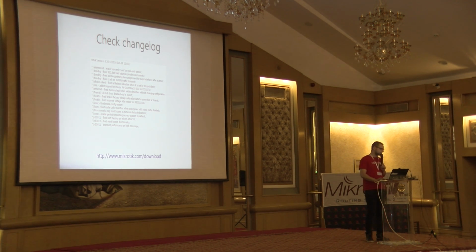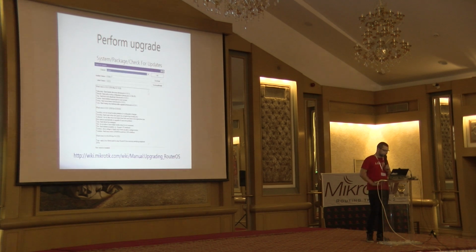And upgrade itself is very simple. You just need to go under System, Package, and press the button Check for updates. Here you will see this window, and in the first row you can see the Channel menu. In the drop list there are available Legacy, Bugfix Only, Current, and Release Candidate. Just choose the channel which you like. You can read the changelog here and press the Download and Install button.